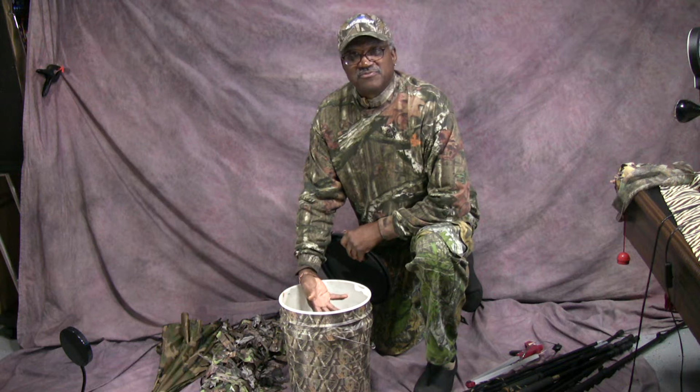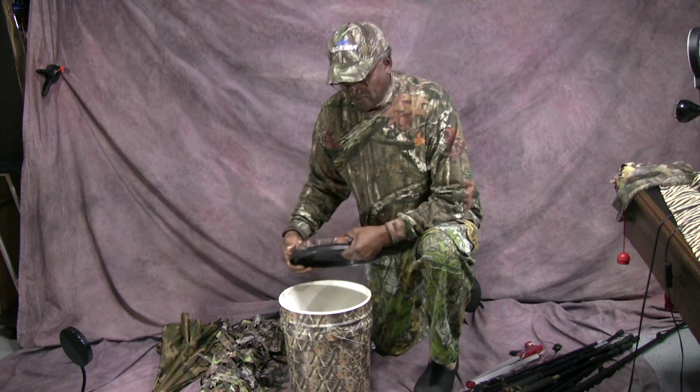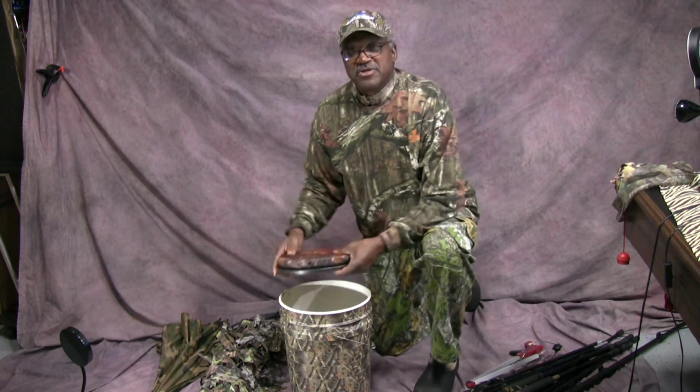If you got to carry some refreshments with you, in plastic bags, of course, some things to eat, something to drink, that sort of thing, while you're in the field, all that can fit in there. And then at the end of the day, you can put your game in here to carry it back.